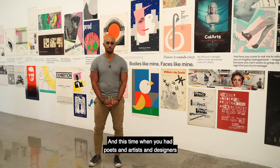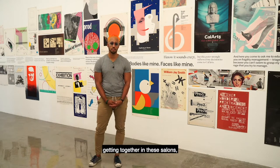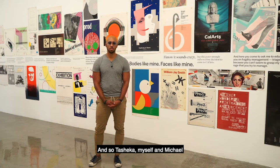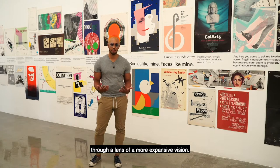And of course we thought of the Harlem Renaissance and this time when you had poets and artists and designers getting together in these salons, particularly in Alayla Walker's brownstone in Harlem, where they would have discussions and parties and create together. And so Tasheka, myself, and Michael organized a series of conversations around themes that were coming out of the exhibition for us. So notions of radicalness in design, ideas of pedagogy and what the future of pedagogy looks like through a lens of a more expansive vision.